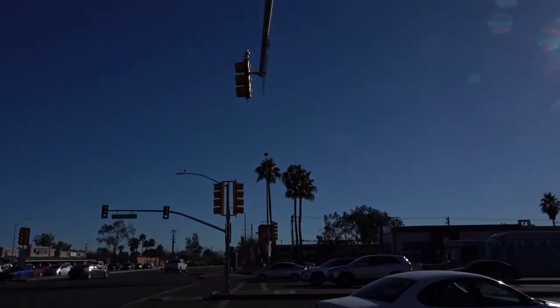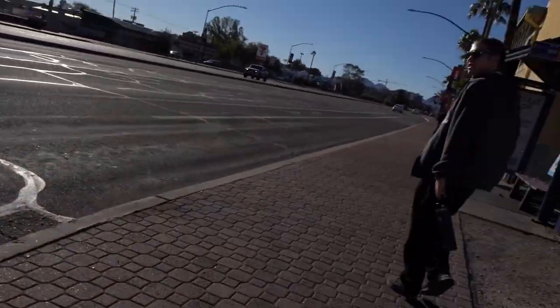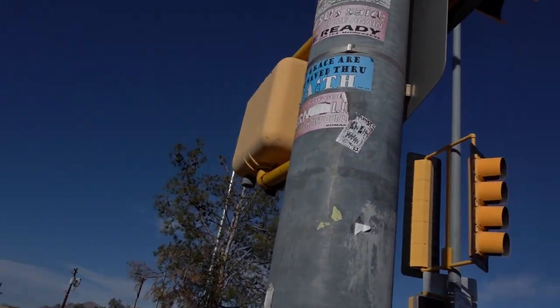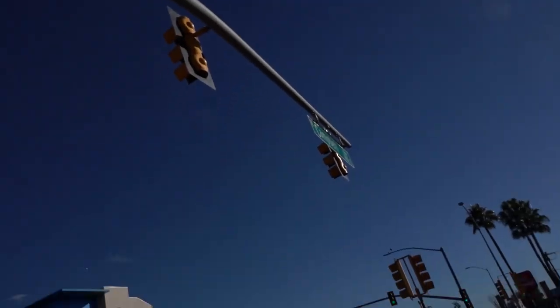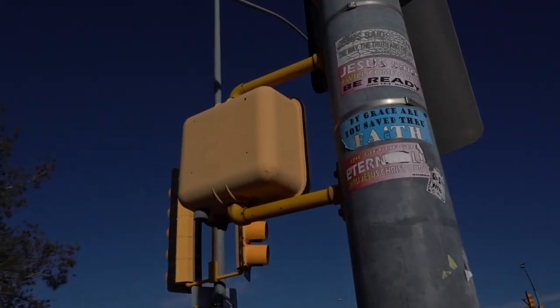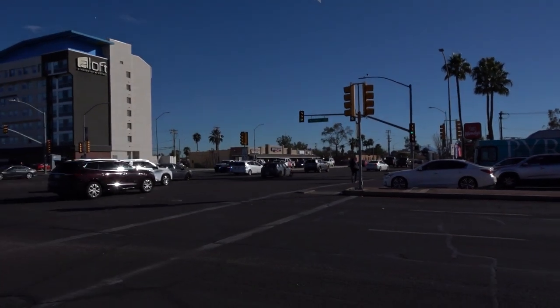There's some LFE. There's a mix of McCain and LFE traffic lights here, as well as an ICC pedestrian signal. Anyways, there it goes, and that's it.